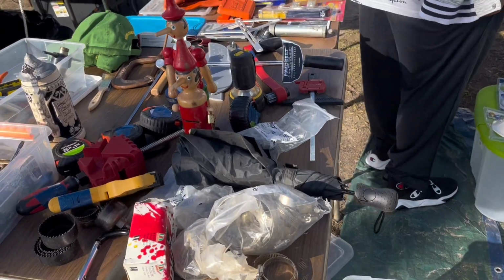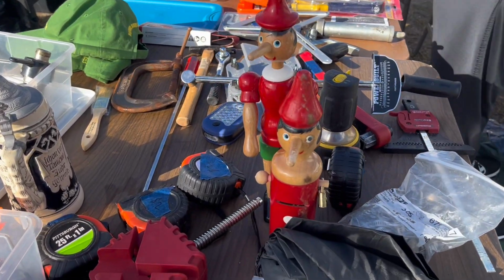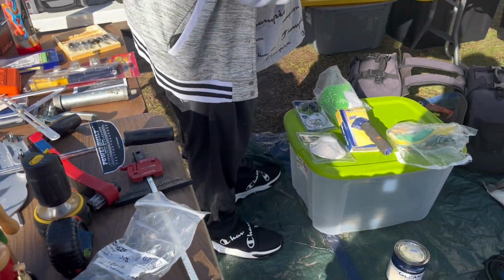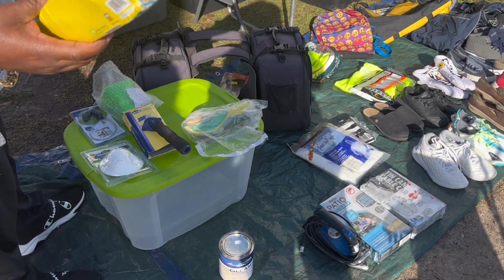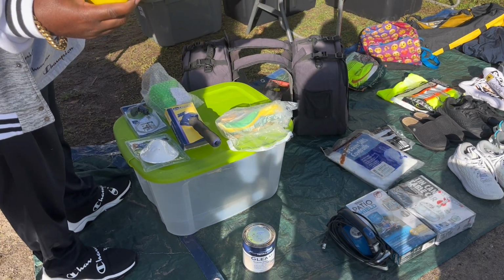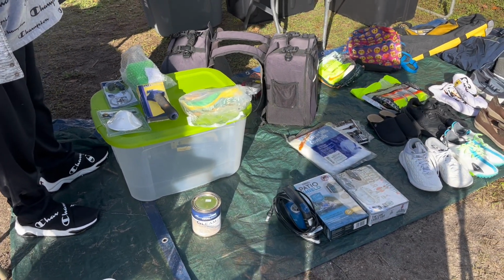Here at this vendor, they have a mix of tools and little vintage items. Look at this little Pinocchio. I've never seen one of those before. And now we're just kind of browsing through, shopping for things for our home.